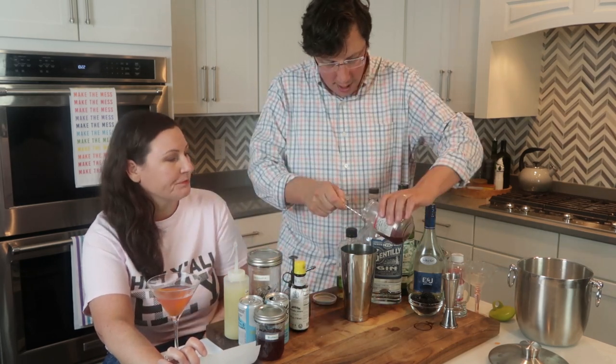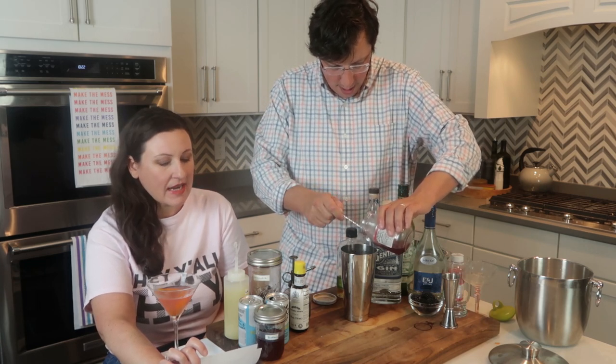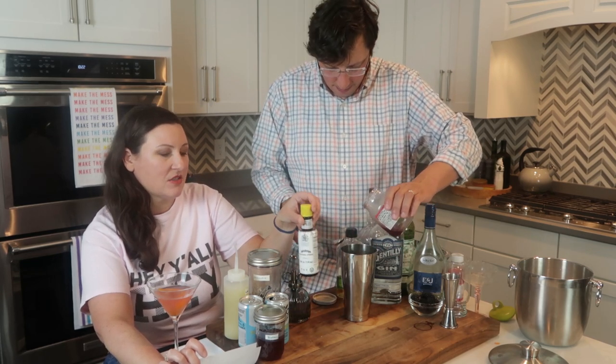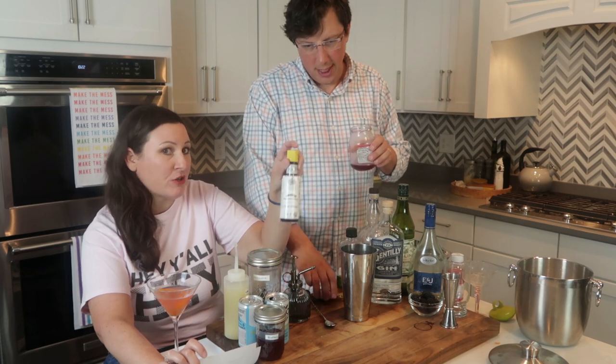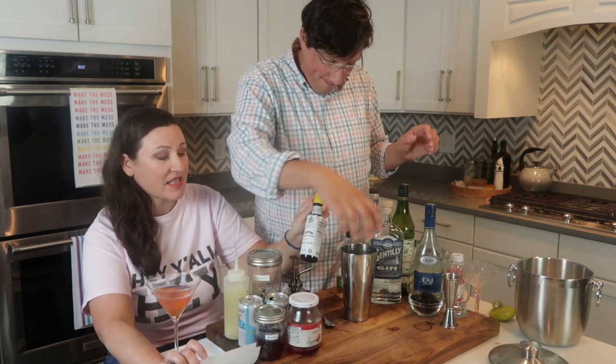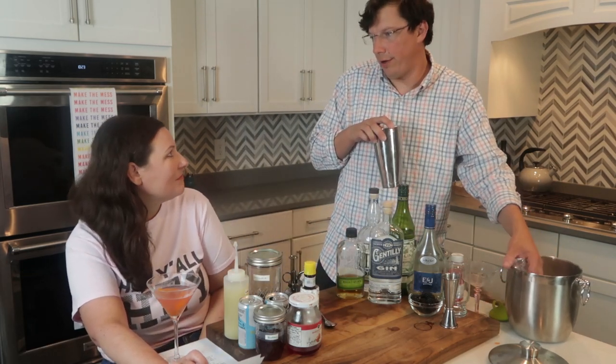I was just going to say, you can use whatever kind of bitters you like. It doesn't have to be Angostura. Use what you like bitters wise. But this is a great bitter to start with, and it's very easy to find. It's very inexpensive. And versatile. You should definitely have it in your bar.